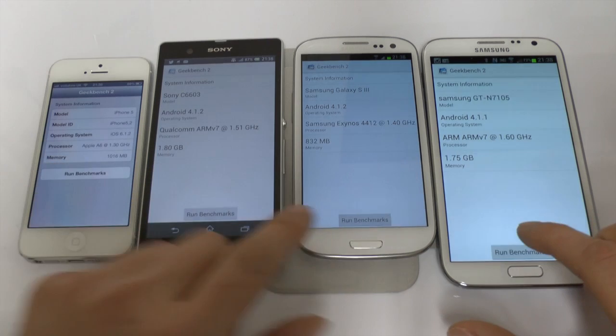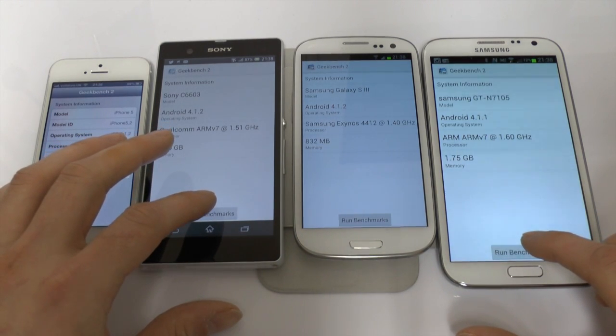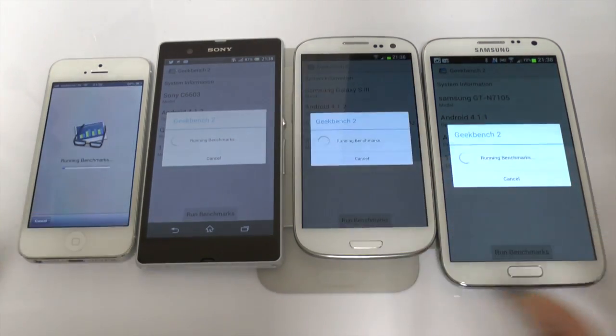Anyway, let's get these benchmarks running. I will start off with the Note 2 and the Xperia Z at the same time. There we go. And then we'll do the iPhone 5 and the Galaxy S3 at the same time. So here we are, guys. Let's let this run and I'll be back with you in just a minute.